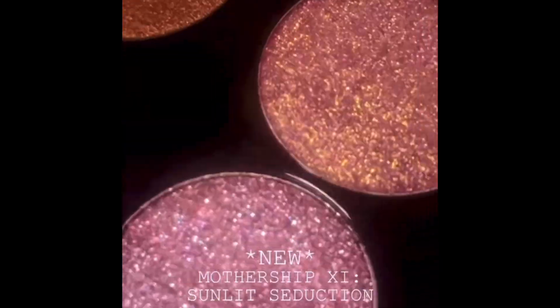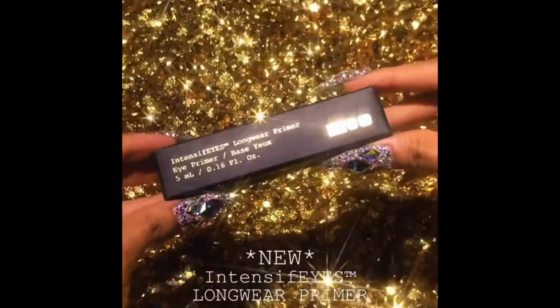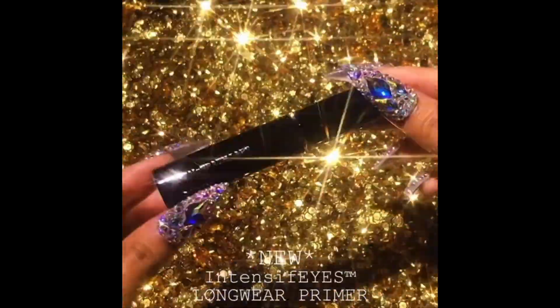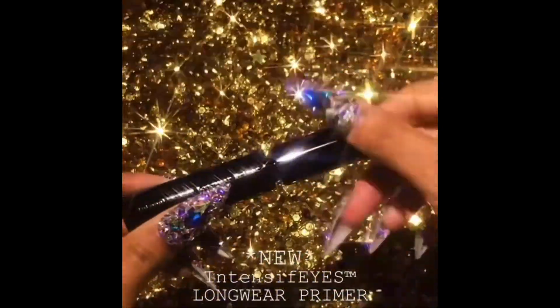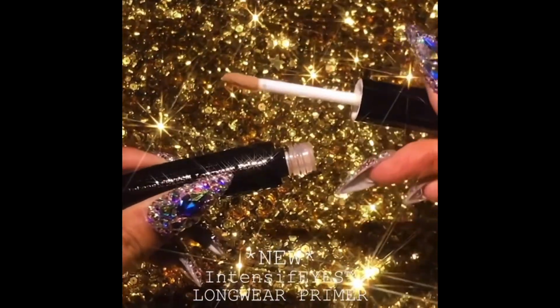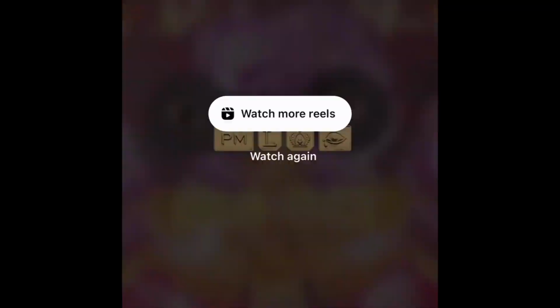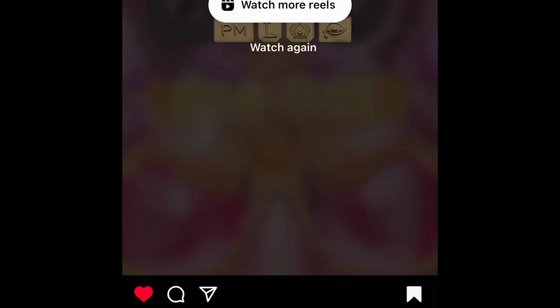I review Pat McGrath a lot and support Pat McGrath, so that's why I get it. And the eye primer wasn't available when I bought mine, because I bought mine during the pre-order and it still showed up after it launched somehow. I don't get that, but whatever. The eyeshadow primer was not available, so that's why I didn't give y'all a video on it. I can't make it be out, but I had to have it.